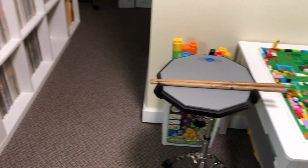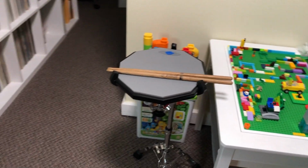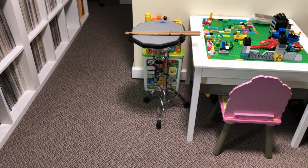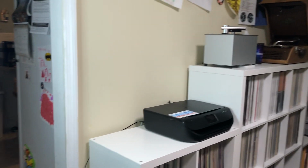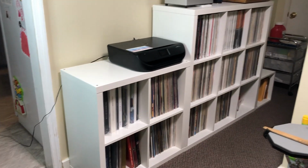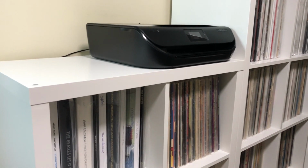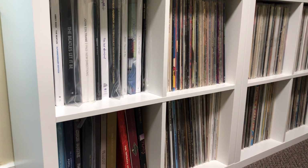This is my drum pad. I just use that to practice a little bit. I don't have my drums set up anymore, but just keep that. Over here, I have two main units. I got a 2x2 and then a 3x3 Kallax. There's just a computer printer there, and then in these left two cubes, I have box sets.